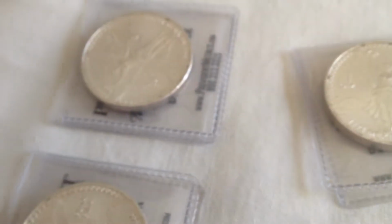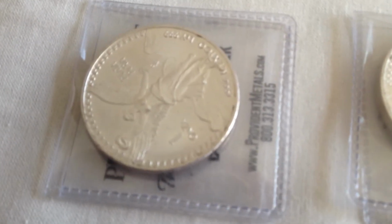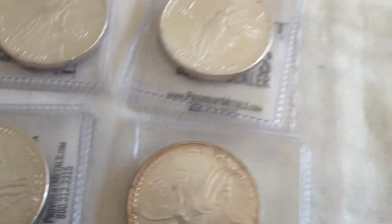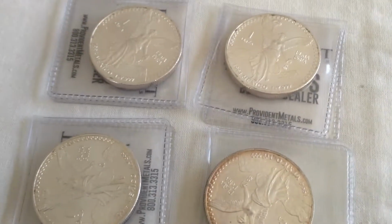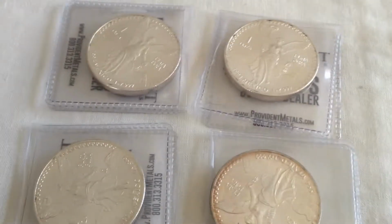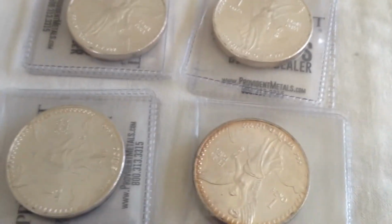Next, we got 1, 2, 3, 4. I scored a deal on these. I have 20 of these already, but I couldn't pass this up. If you noticed, I made a video and I took it down earlier in March of a couple things that I was buying or selling that I bought from somebody, and this was part of it. A whole bunch of Onzas or Libertads. These were part of that lot.